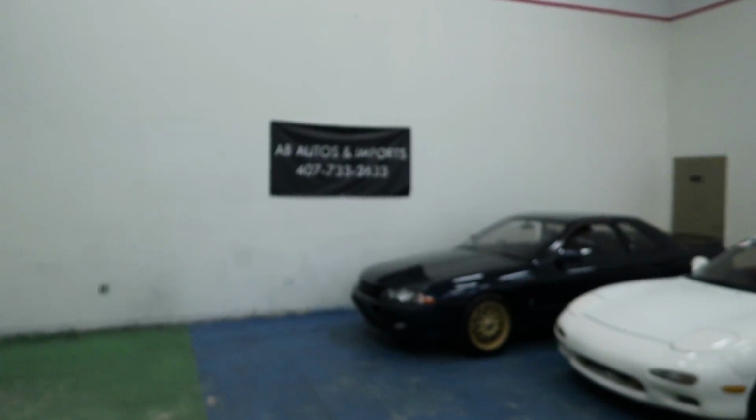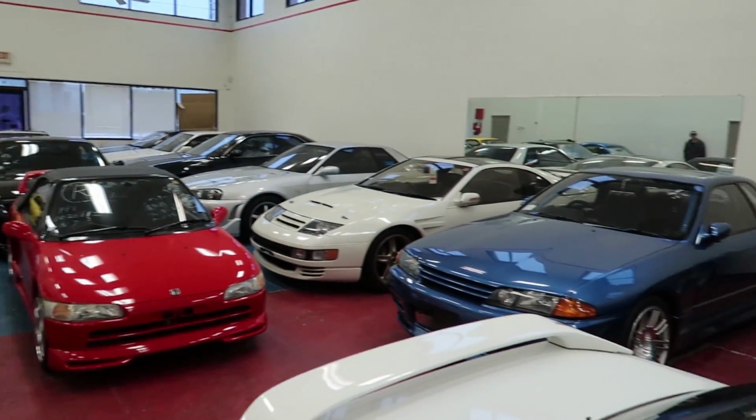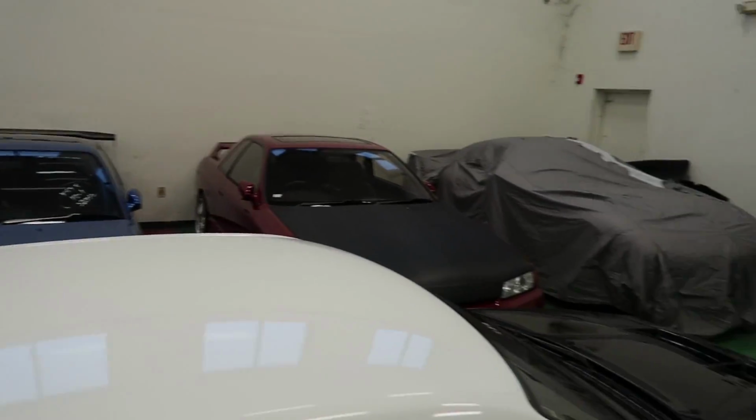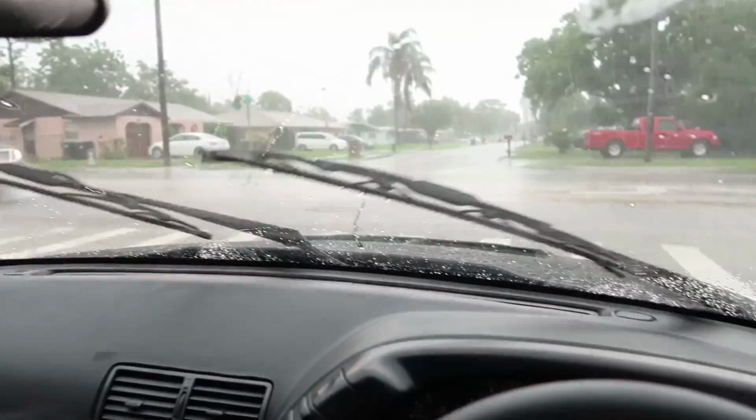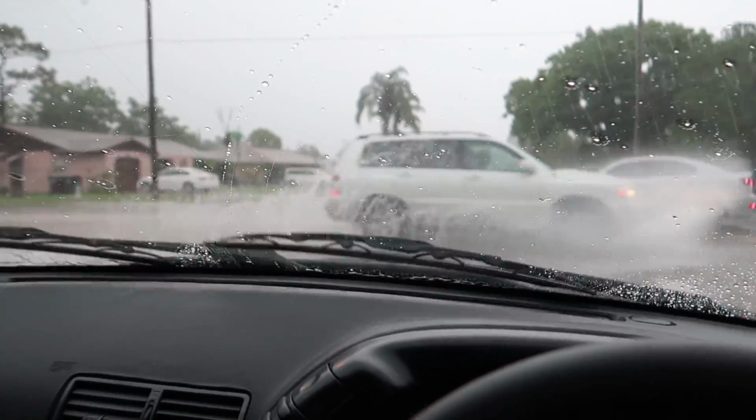We just signed all the paperwork and everything. And huge shout out to these guys for getting me all set up with it. And we are going to fill you guys in on the details once we get back home. Very, very cool place. Like you would not expect there to be all these rad cars just kind of chilling in here. I get to drive my new Skyline home in this monsoon. Literally just like inches of water on the street right now. Definitely a bit sketchy driving a new right-hand drive car in this rainstorm. Oh boy.